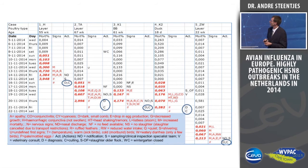The government decided to slaughter the contact flock in Barneveld, and nothing happened, and this flock was proved to be negative, luckily. Very typical is, and that is the big difference with 2003, that it started already very soon with higher mortality. So it was more easily recognized as avian flu. Veterinarians did their work better.